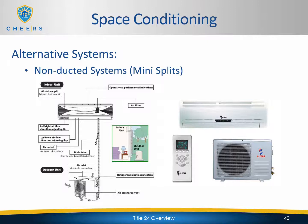They're fairly efficient. Each blower has its own thermostat and remote control to directly control the operation of that particular blower. You're not really going to see them in residential new construction. You're mainly going to see them in a retrofit type of application where maybe there is no room for ducts, or they're specifically installed in areas where additional cooling is needed in addition to the central system.